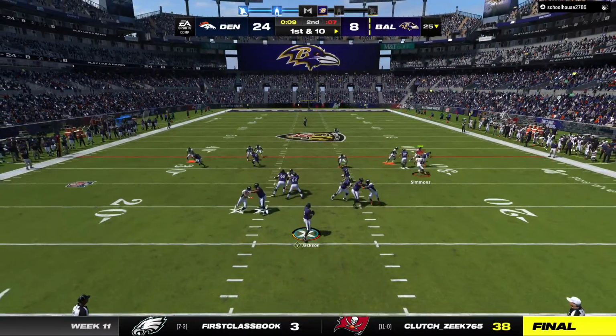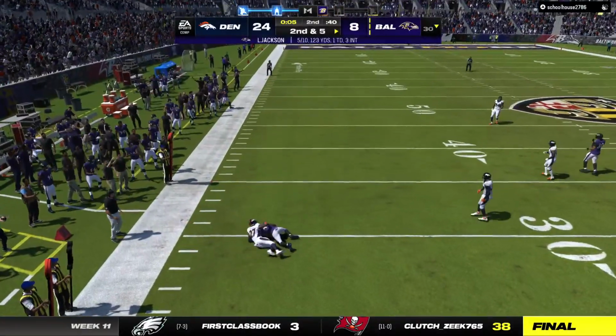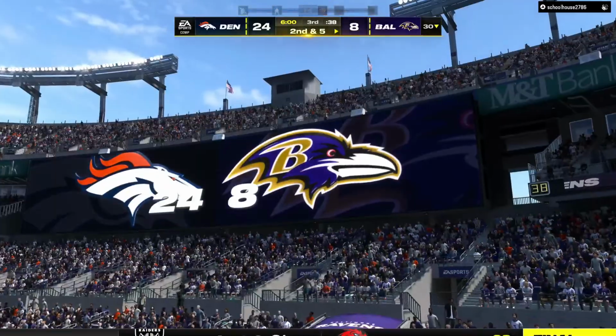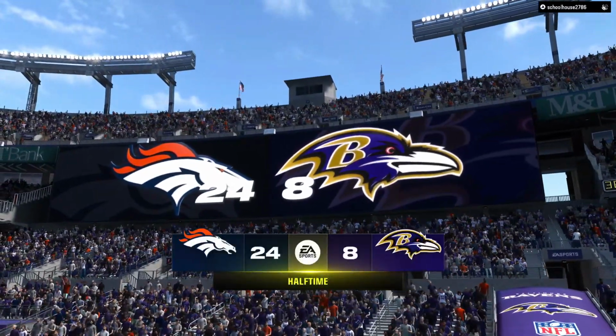Trying to shake off the interception. He'll look to throw. That's complete. It's Zay Flowers with it. And this will be a gain of 5 as he gets it to the 30. First half in the books. You're watching the NFL on EA Sports.